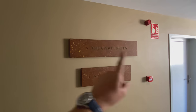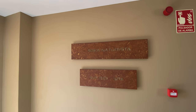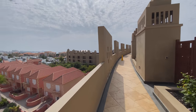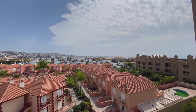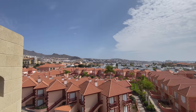Just like in the Grand that we did further up, the other hotel, there is the nudist area. We're going to see if anyone's in there, see if I can quickly show you the view from there. We will see. But they do have that area if that's something you're interested in. You can have a full experience, but the view as well, stunning from up here. The whole of Las Americas.